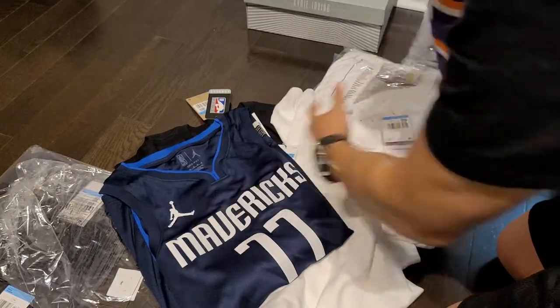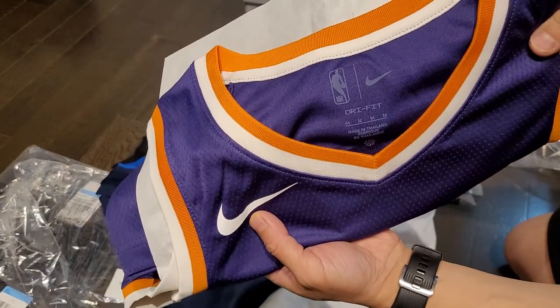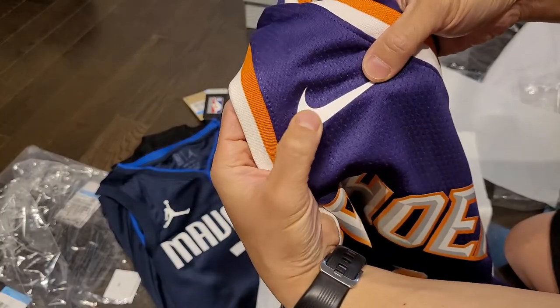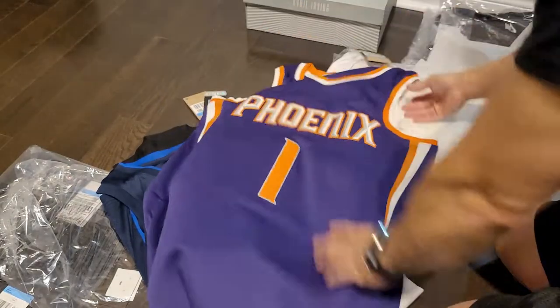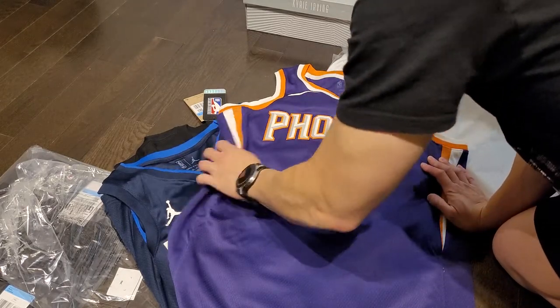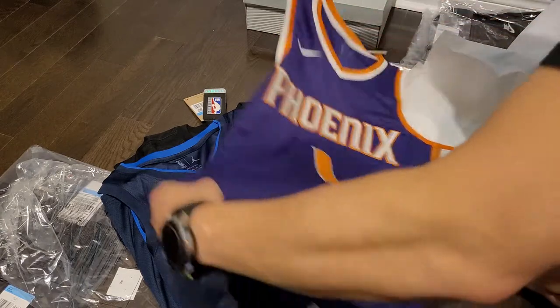This one has a Jumpman. This one has a swoosh. So the swoosh one is not the 75th anniversary. The 75th anniversary jerseys have the bubble that comes up. So there's the Booker jersey. Booker jersey is made in Thailand. And also the Luka jersey is made in Thailand.